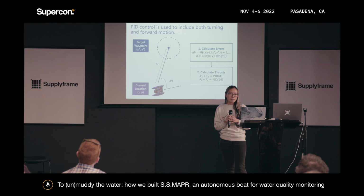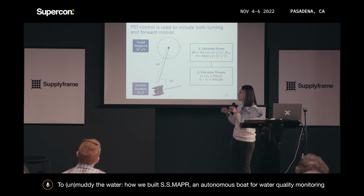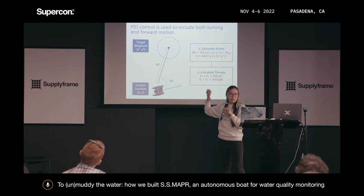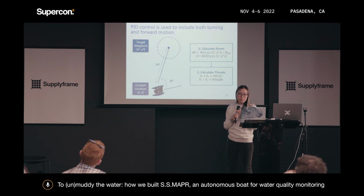But in order for the boat to switch naturally between following a path and stopping, we actually designed a state machine with 3 different control modes. One is turning, just simple turning. One is heading towards the next waypoint. And one is staying within the bounding box. And within each mode, it's a simple PID controller. It takes in the error of the boat's distance and the angle, and calculates the thrust needed for the 2 motions.